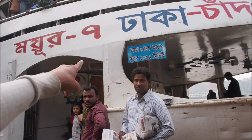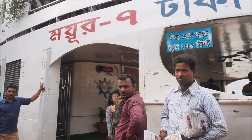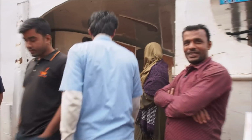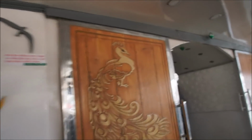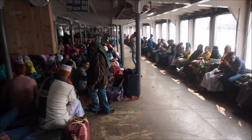This is the time, 1:30. Oh, okay. Every day? Every day 1:30, same time. 2:30 another boat, 3:30 another boat, 1 hour later any boat. Oh, all day. Okay. Oh yeah, the time. 5 minutes. Okay. So this is on the floor, and it's leaving in about 8 or 9 minutes, so we don't have too much time.